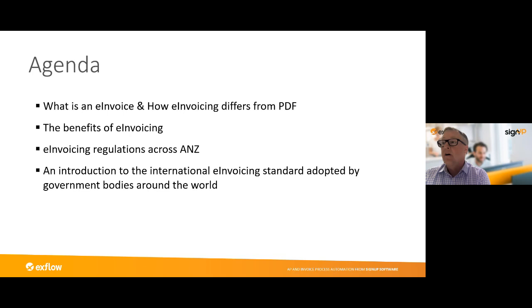I guess the reason Xflow and SignUp are very interested in this whole e-invoicing initiative is that it will potentially be the next thing that will replace OCR over the next 5 to 10 years. So we certainly want to be ahead of that curve. We'll touch on the benefits of e-invoicing, the e-invoicing regulations across ANZ, and an introduction to the international e-invoicing standards adopted by government bodies around the world.